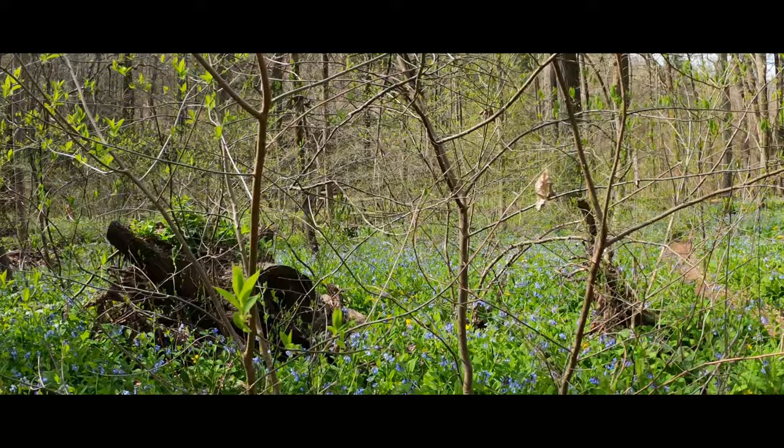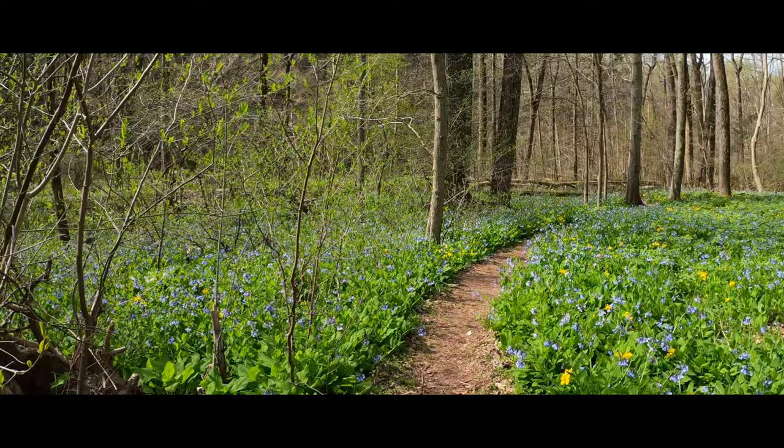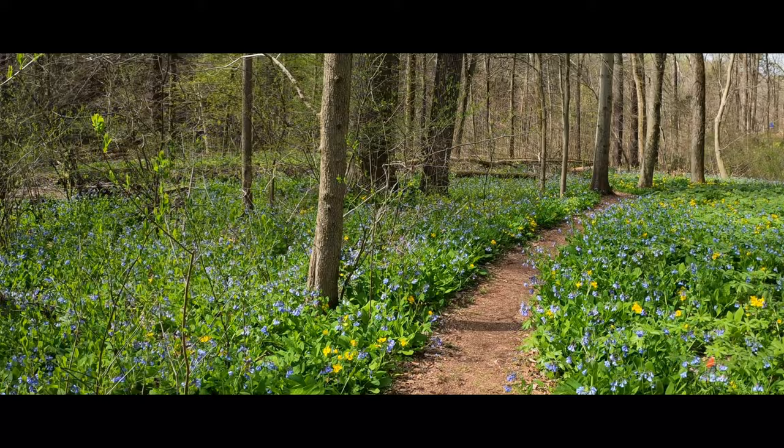Talk about hitting a place at the right time. Absolutely magical. And this little section here is just below the visitor center, so we haven't even scratched the surface yet. Unbelievable.